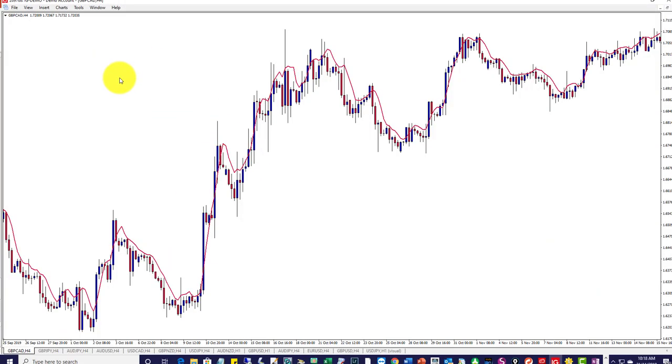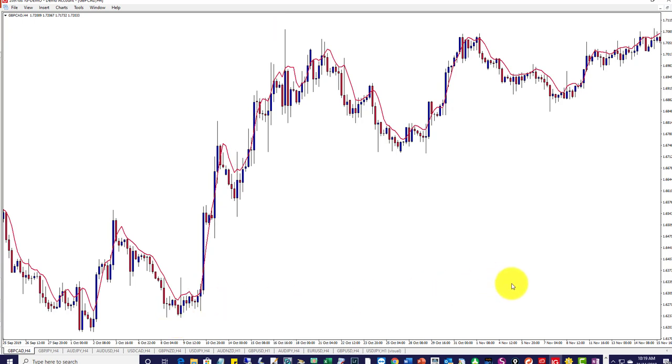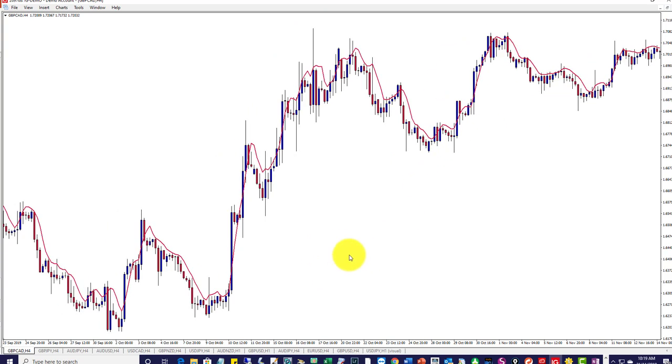Okay, so now on the screen I have the pound CAD. It's the 4-hour pound CAD, and because it's a nicely trending currency, if you look at this trend, it was 860 pips, so it trends quite a lot. You've got 860, almost 400 there, 400 there. So it's the type of currency that you really want to catch those trends in.